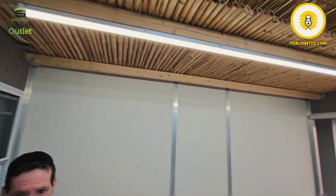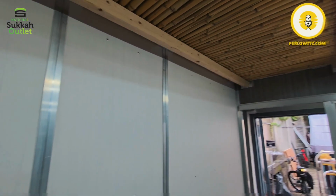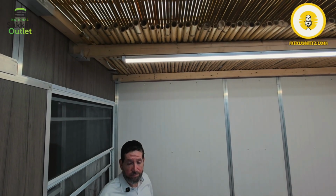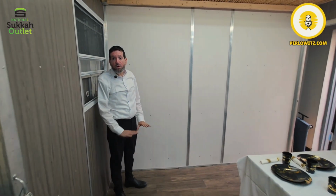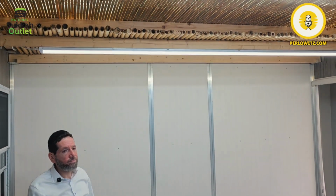Look how beautiful it is. It looks gorgeous. Have a look at the bamboo, how it sits in the walls, in the perimeter of the sukkah. We cut it to the exact size, and you put the beams inside, and it sits. It's not on top of the sukkah, it's in the sukkah, and it's going nowhere. The wind can't push it anywhere. It's within the walls. I love that look, I love that design.